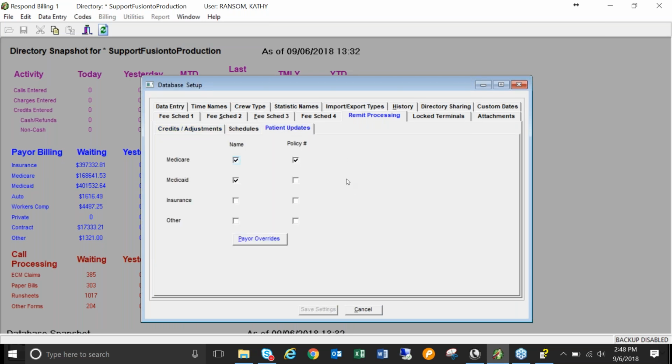And what it's asking you is, would you allow, when the remittance is from Medicare, to update the name or the policy number? And of course, with the new MBI number, you do want to accept the new policy number. You may or may not want to update the name. Same thing with Medicaid or other insurances. Do you want to allow that payer to update the policy number or update the patient's name? So that is another one of the enhancements.